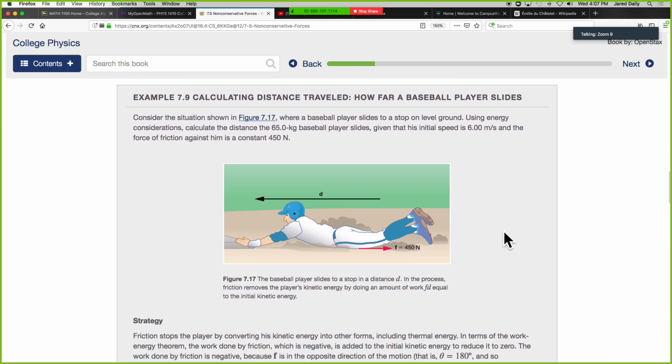So we have another baseball player problem, where the baseball player is going to slide to a stop on level ground with the friction. The friction is going to stop the person. Initial speed is 6 meters per second, and the force of friction is a constant 450 newtons. You want to calculate the distance that the 65-kilogram baseball player slides.